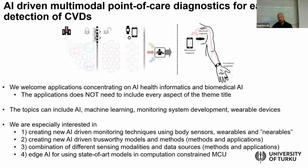Then we are also interested in not only wearables and monitoring techniques, but new trustworthy models and methods. A lot of the time in AI health informatics, most research is, I would say, untrustworthy, with overfitted models on small data sets, and they are basically just aiming to create good predictive numbers. But we are more interested in being able to trust these numbers, creating new methods to evaluate trustworthiness, and creating models that can achieve it. So that would be one very interesting topic to consider.